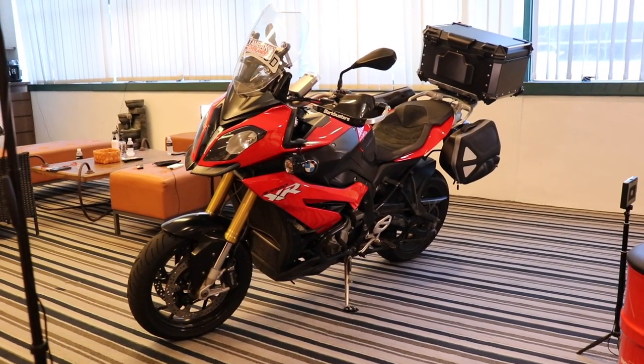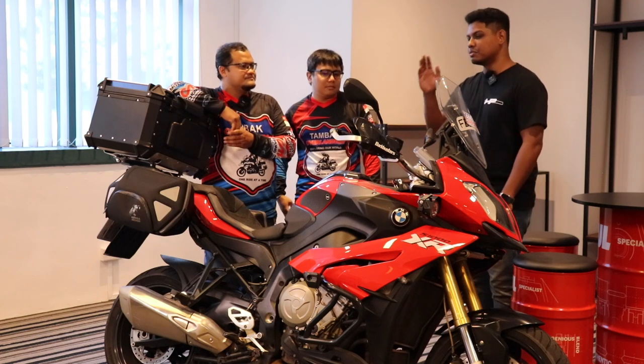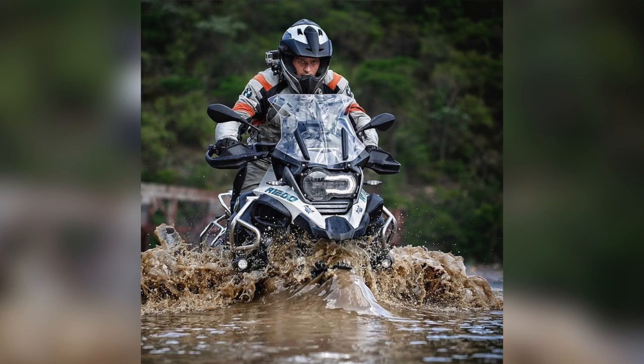So I think off road no issue? Off road, I think this bike doesn't suit off road. It's mainly meant for roads, long winding roads. But it's a road adventure bike. That's why I think off road is more for a GS. If you go to Thailand with this one, shook lah.